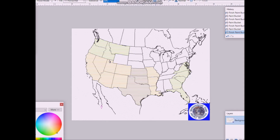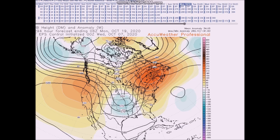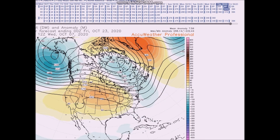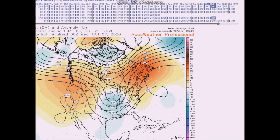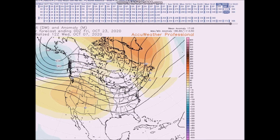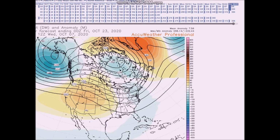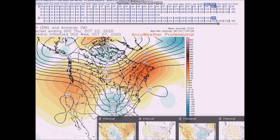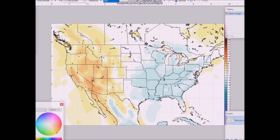Now we have a little bit of a change as we go to the end of the period. Most of the models, the flow, let me back up a little bit. The flow is forecast to be a little more amplified than it has been, and you can see most of the models have a ridge in the west and a trough in the east, but again, the European ensembles has a trough further to the west. So for this forecast period, I am forecasting above normal temperatures for the west, with anomalies of 4 to 8 degrees above normal.